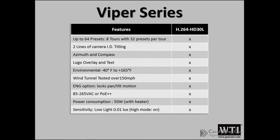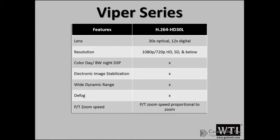And then power options right now, there's an AC powered option or a PoE++ option. 30 times optical, 12 times digital on the camera. And then the resolution's obviously 1080p down to whatever resolution that you need to run.